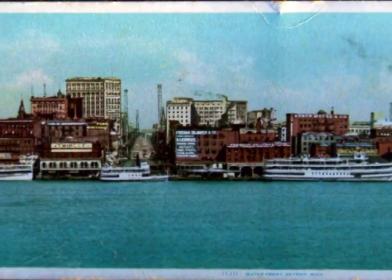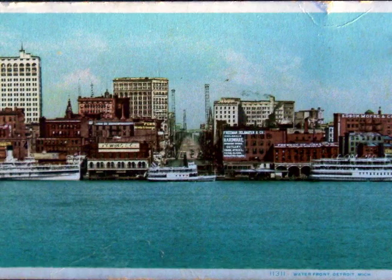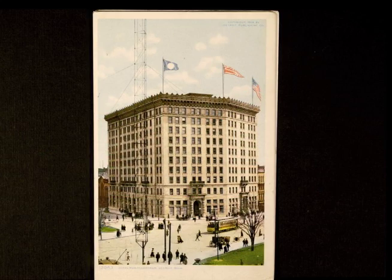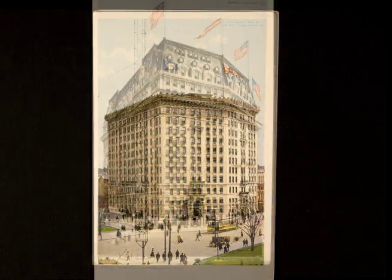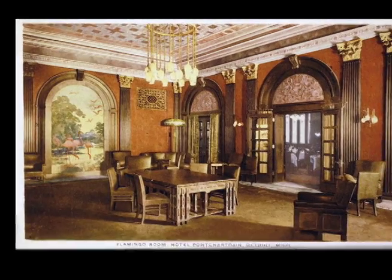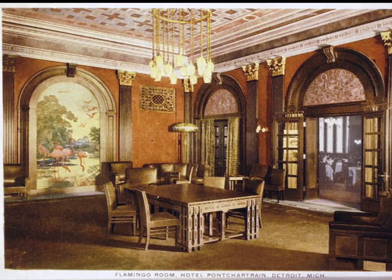Finally, we arrive at Woodward Avenue. On the left side are the West Siders, and on the right side, the East Siders. A streetcar ride up from the river, we arrive at the Pontchartrain Hotel. The leaders of the burgeoning auto industry used as a common ground for business contracts and to exchange ideas the lavish splendor of the 10-story Pontchartrain Hotel and its Tiffany lighting.